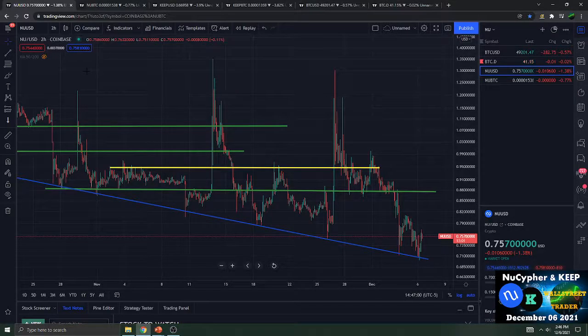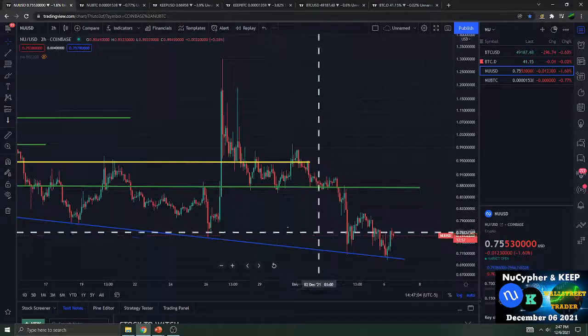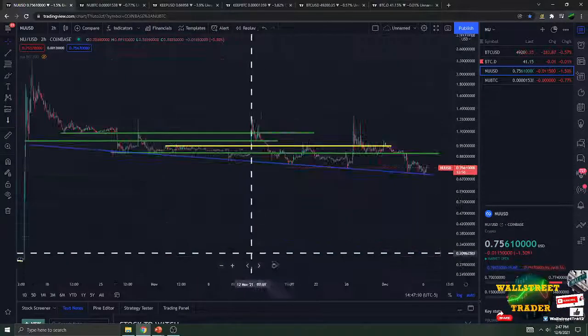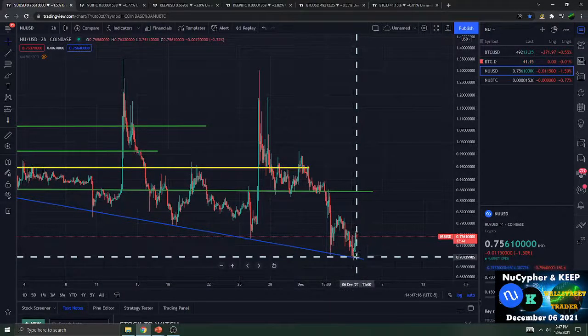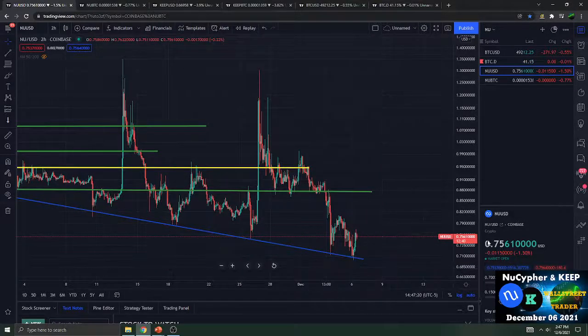Intraday updates below. Nucypher US dollar is at 75 cents. We certainly are cutting through. We have bounced multiple times over the last few days. This blue line is still clearly the area of support. And we are still bearish on this pair until we can see a reversal in its direction. And unfortunately, this is still the path. It is downward. 75 cents, 75.61.